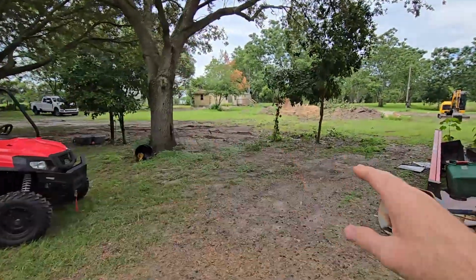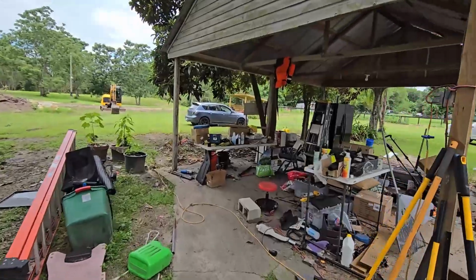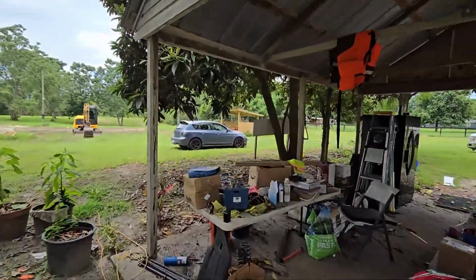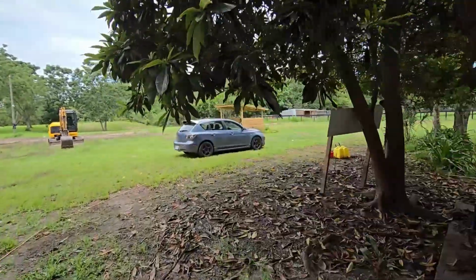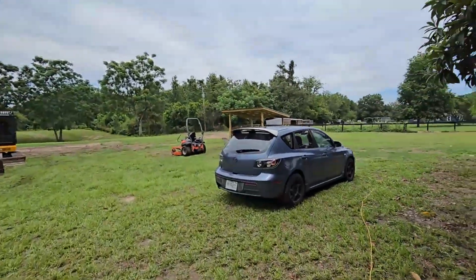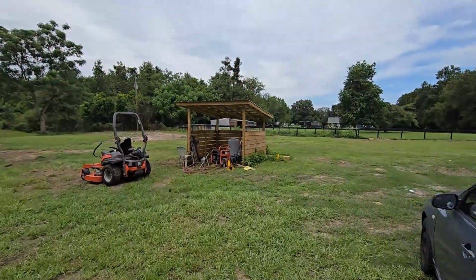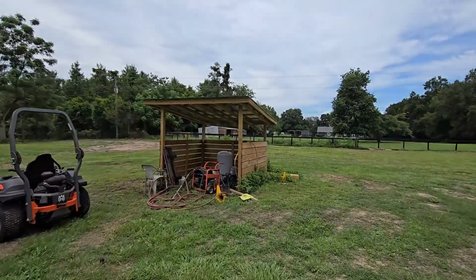We did a lot of cleanup through here. A lot of just shrubberies and whatever were there. The well is right here, and there's two septics, one for each manufactured home. And then here's the well right here. We just built a little cover for it, to make it a little nicer.